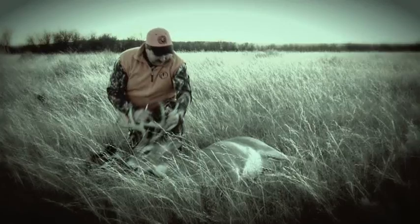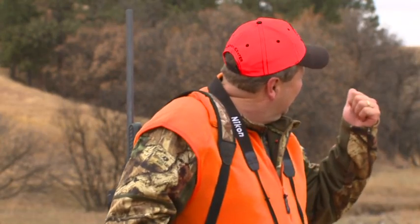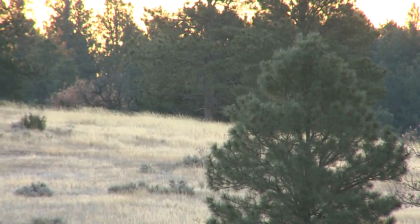Well, we enjoyed success on the Montana half of the trip, and today's opening day down here in the area of Hewlett, Wyoming. Well, we've got an appointment in a blind up on the hill right back there, hopefully with a big whitetail or mule deer buck. The tag's good for either one.